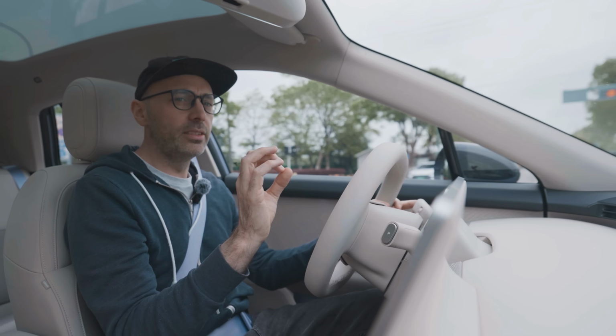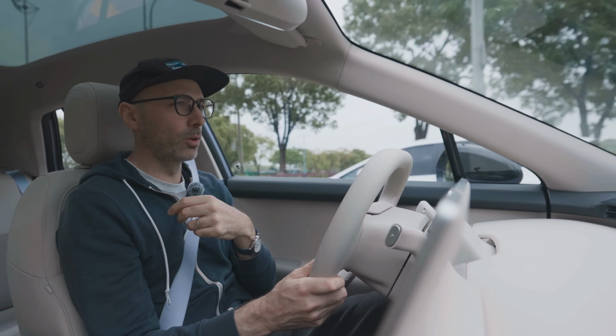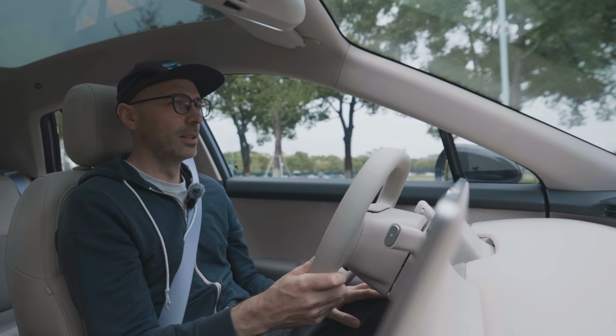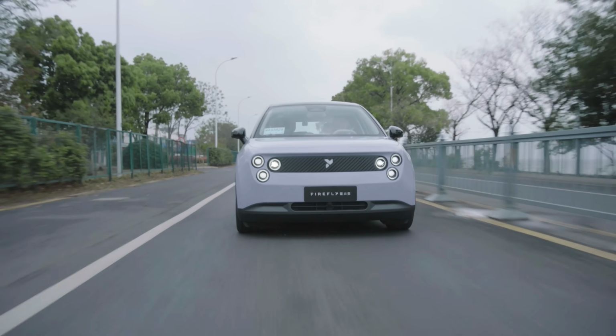Brakes are decent. I wouldn't say they're the best in the world. They're not carbon ceramic, ridiculous jobs, but they don't need to be. This car is not super heavy either. So it's carrying a much smaller battery at 42 kilowatt hours. It's carrying that smaller rear electric motor, so it's not going to have huge brakes to have huge stopping power.